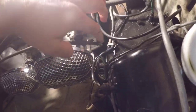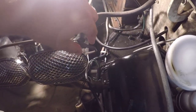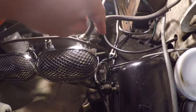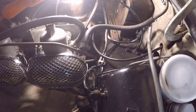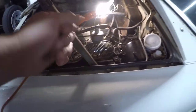This connection, I think it goes to the emission system, but it starts spouting fuel out the side because the fitting was loose and it just started shooting out. It was trickling down there, spilling here, running down the exhaust header. Luckily the car was cold, and had it been running... the car did not catch on fire. So I plug that up, and then I go and I turn the key again.